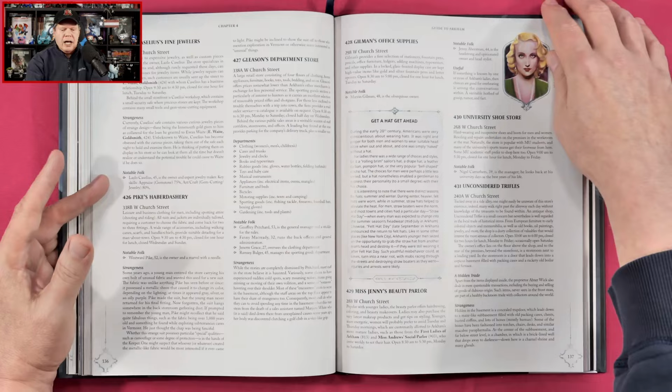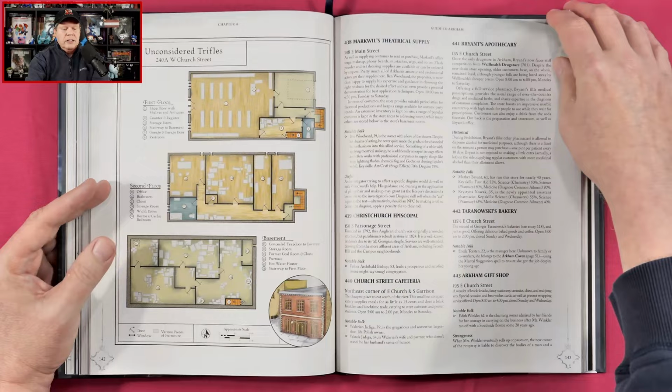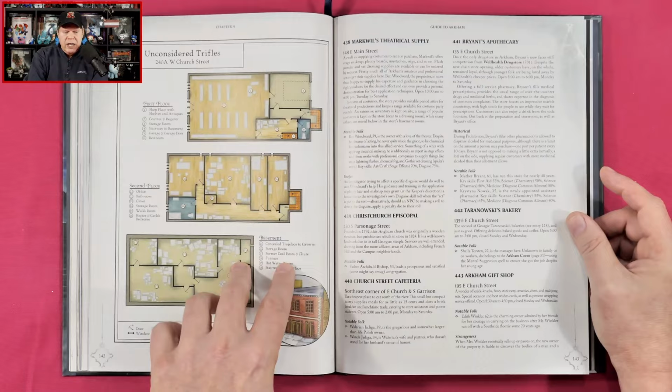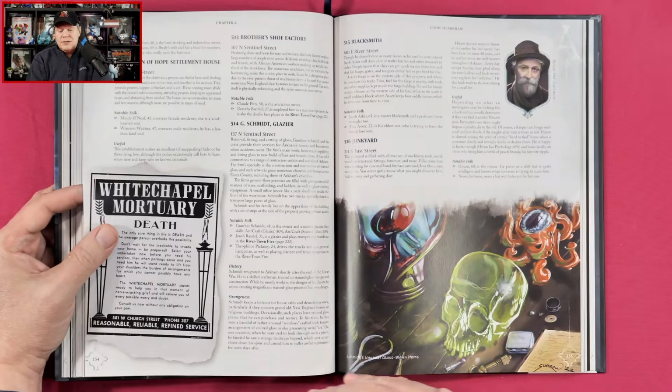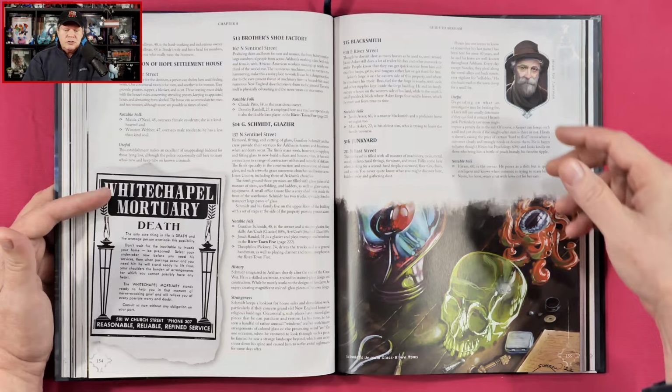So there are far more NPCs named in this book than you're going to see stat blocks. As you can also see, we do have some locales that give us a map. We even get a map of the witch house, which I thought was pretty cool. And of course, we get stat blocks for important NPCs from Lovecraft stories. As an example, we do get Professor Henry Armitage. He is one of the statted NPCs.